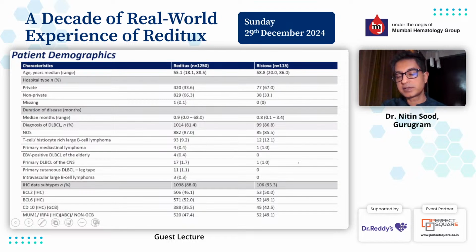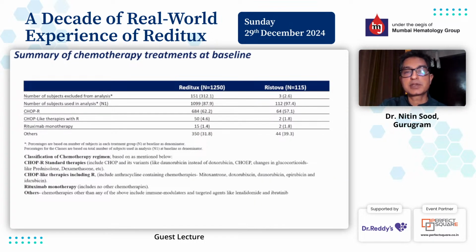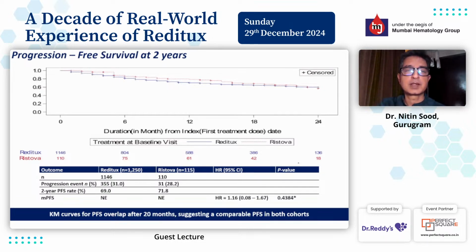So demographics are roughly equivalent within the two groups. If you look at ABC, GCB, the stage of the disease, whether they've got extranodal disease, what kind of performance status patients have, comorbidity scores, and the quality of life indicators, all are roughly equal between the two. Summary of chemotherapy treatments at baseline: it's just trying to say that CHOP-R versus CHOP-R-like therapies were the commonest treatments. Some of them got rituximab monotherapy, but the large majority was R-CHOP-based treatment.